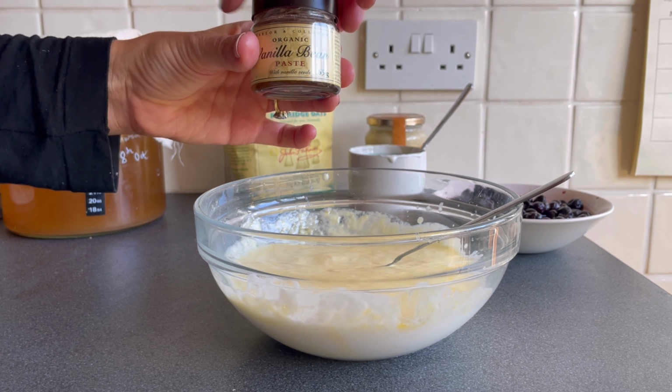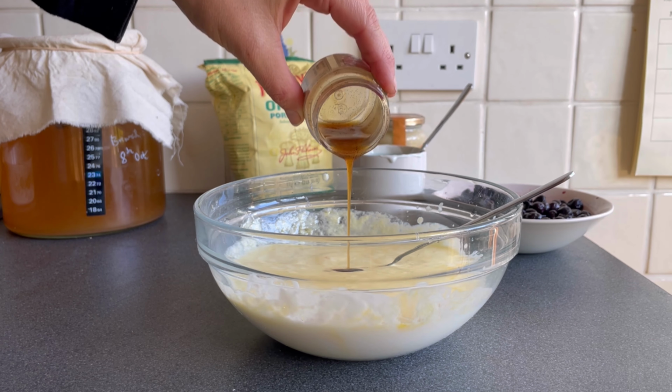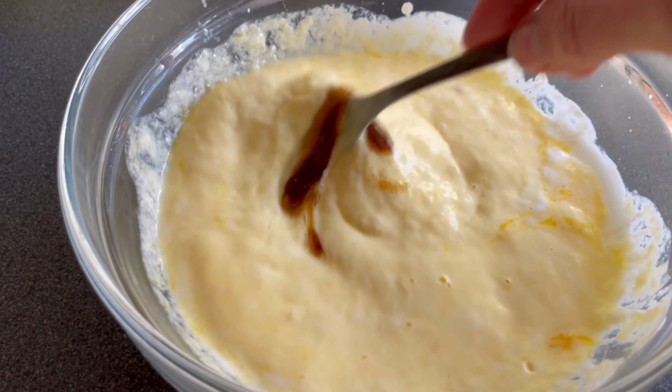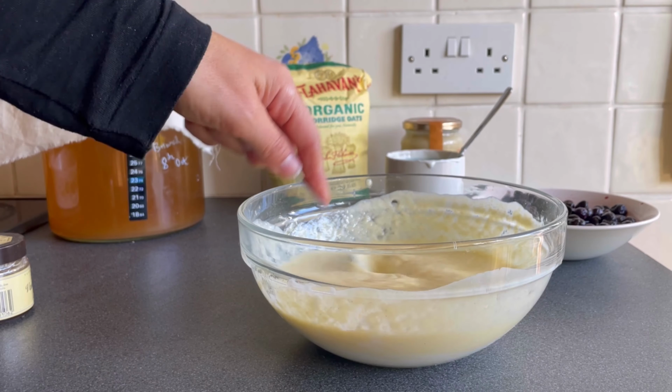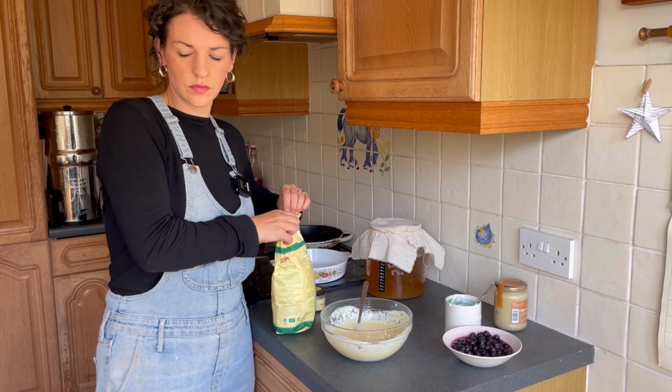And then we're going to put in here our other liquid flavorings. So this is some vanilla bean paste or extract. I like to do an organic and fair trade one, but whatever vanilla you have. And then the honey should go in at this point too, or maple syrup. I actually forgot, but we're going to add it later, and it's going to work just fine.